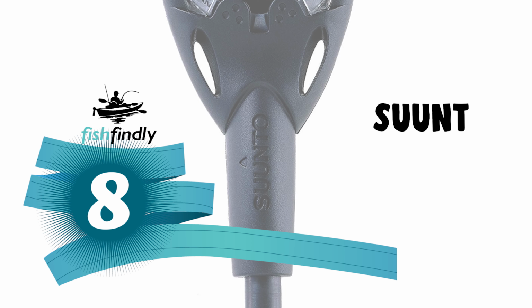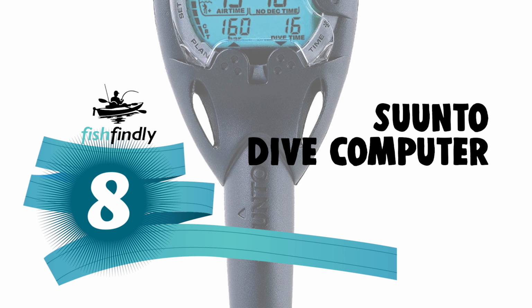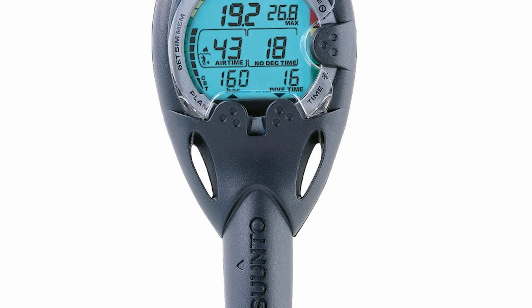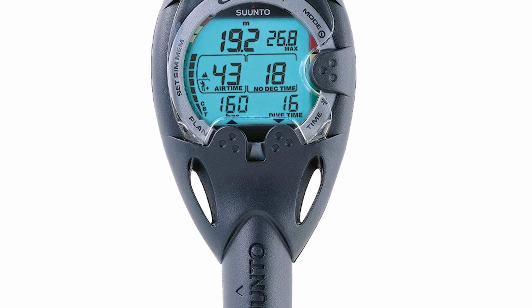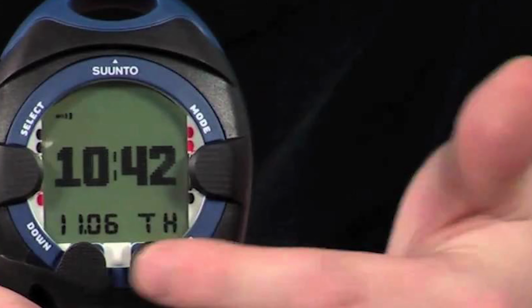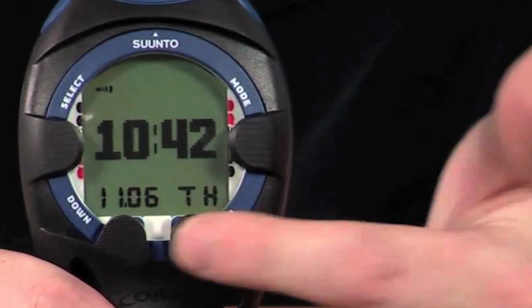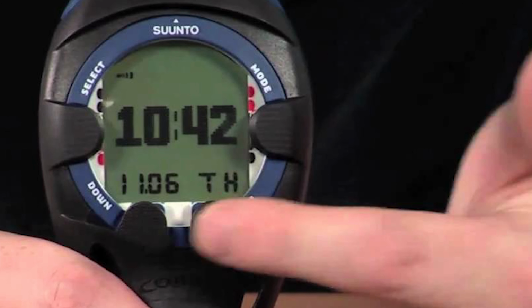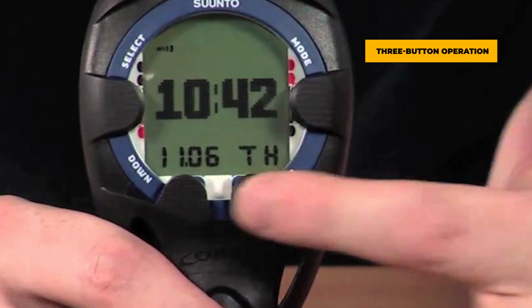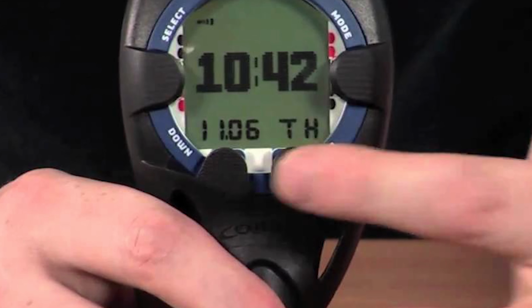Number 8. Suunto Dive Computer. The Suunto is an air-integrated console-mounted dive computer. It combines versatile features with a user-friendly design and navigation capabilities. This Suunto Dive Computer simplifies your diving experience because all the information you need relating to depth, time, tank pressure, and decompression status is available on one easy-to-read screen. It has a 3-button operation that makes the Suunto a snap to use.